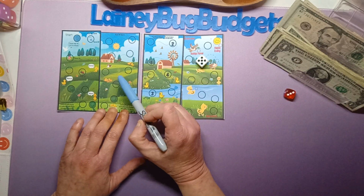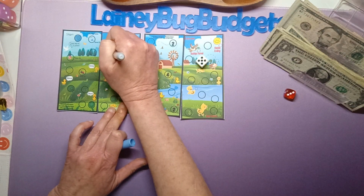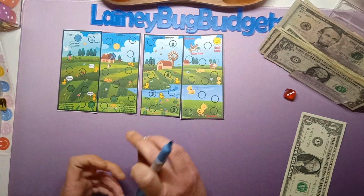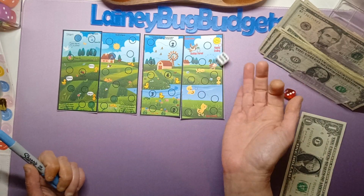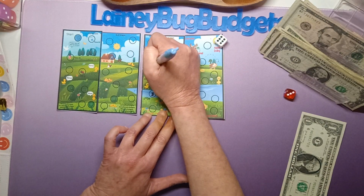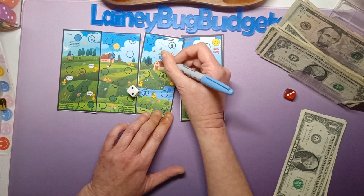Alright, that's a 5. So we got 1, 2, 3, 4, and 5. So that one's going to be $1. And I'm doing these at $1 each. We may come back after we get through and do some more rolls if we can. And we're doing them $1 unless it has a designated amount. So let's go again. All right, and that's a 6. So we got 1, 2, 3, 4, 5, and 6. So that one's $1. Alrighty, so let's go ahead and go again. And that one's a 2. So we're going to go 1 and 2. And that one's for $4.